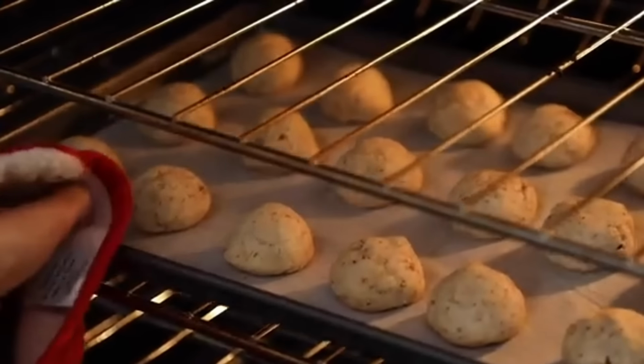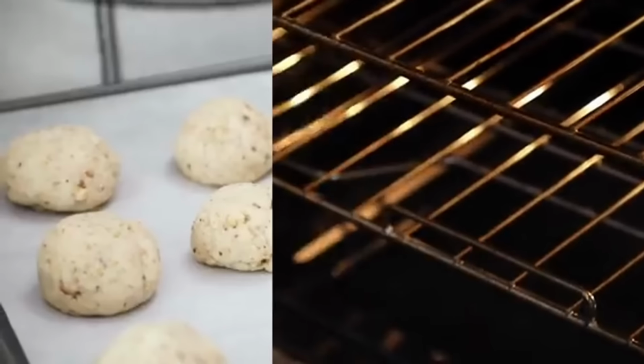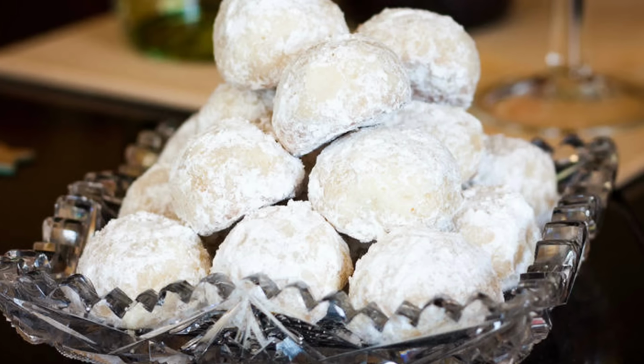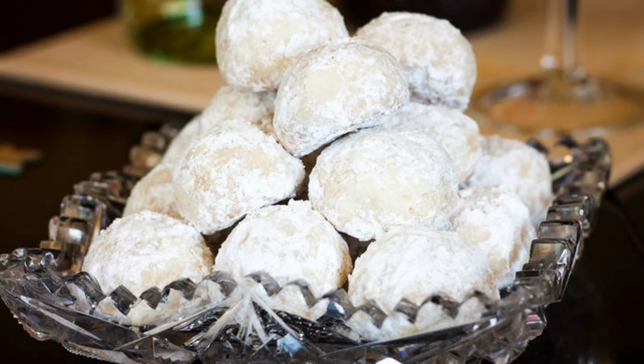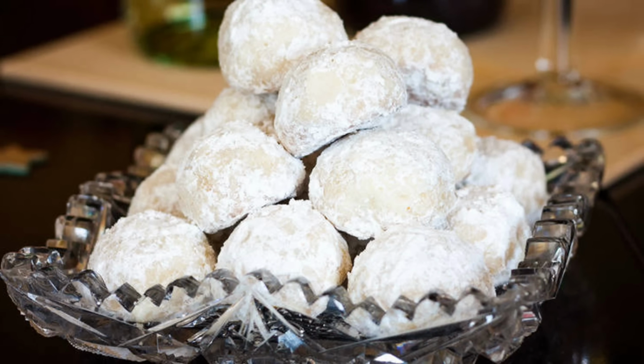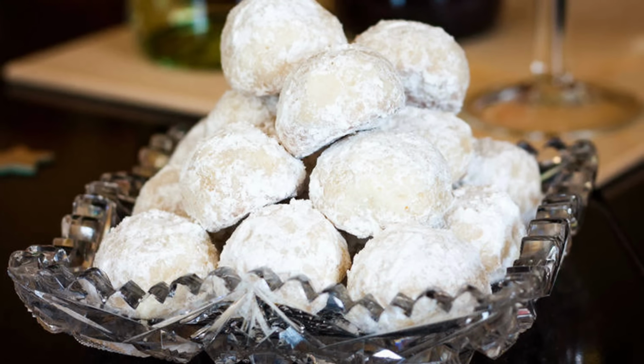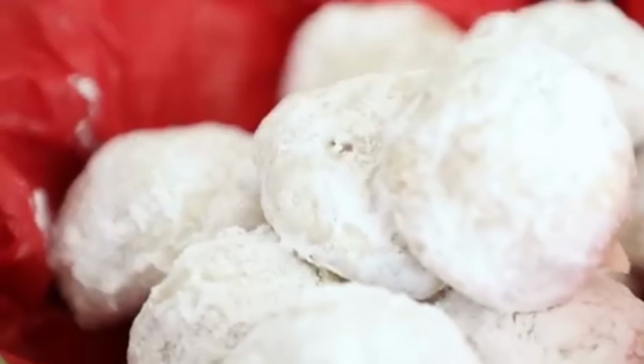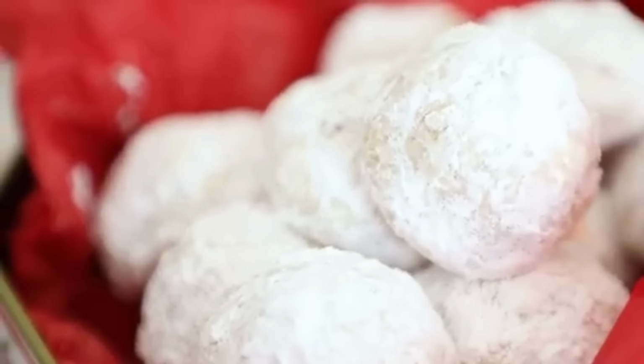These cookies are favorites because they're easy to make, delicious to eat, and perfect for sharing, which is probably why they show up at so many holiday parties. They're known by different names around the world, but no matter what you call them, they're a sweet tradition. The dough needs to chill to keep the cookies from spreading too much, so they stay nice and dense.